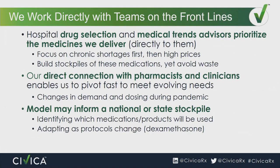Next slide, please. One of the things that is exceptionally unique and leads directly into supply chain resiliency is that we work directly with the clinical teams on the front lines. Civica does not manufacture any medications unless the hospitals on our drug selection and medical trends advisory committees have prioritized those medications that we deliver directly to them. We started with a focus on chronic shortage medications, because those are the medications that had been making the most negative patient impact by not being available. Part of our strategy is to assure that we have a stockpile. We focus on building about 6 months worth of safety stock.